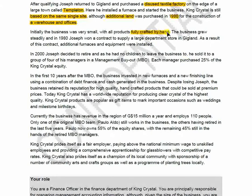The business grew steadily, and in 1980 Joseph won a contract to supply a large department store in Gigland. So it seems like this is the turning point of the business where they had to scale. As a result of this contract, additional furnaces and equipment were installed. So once again, going back to what I explained a while ago about IAS 16, when you purchase machinery and equipment, the accounting treatment for it.